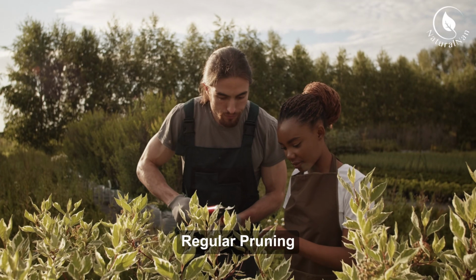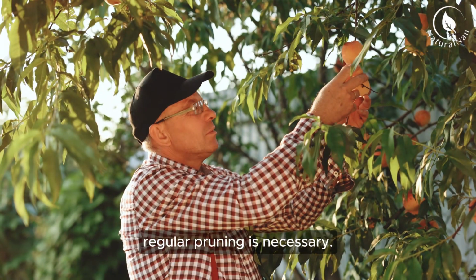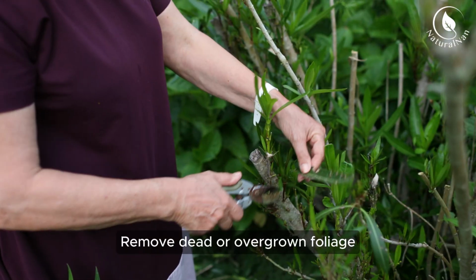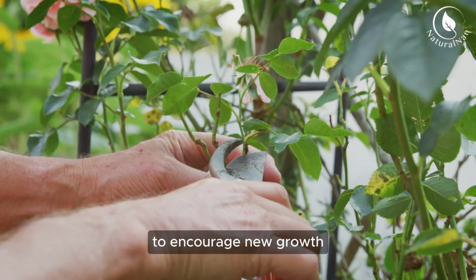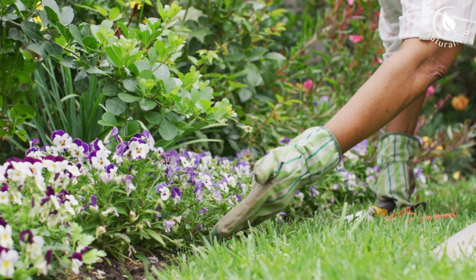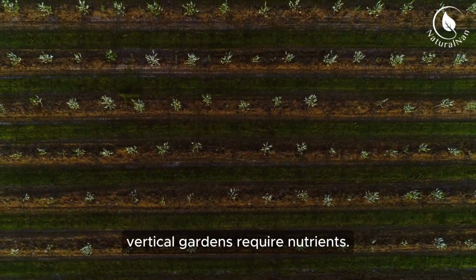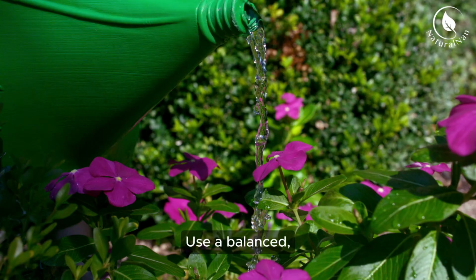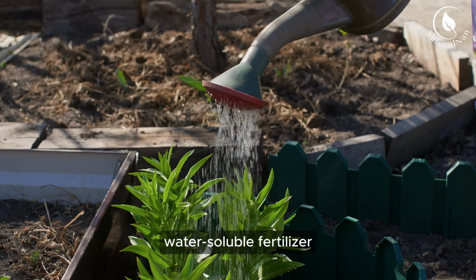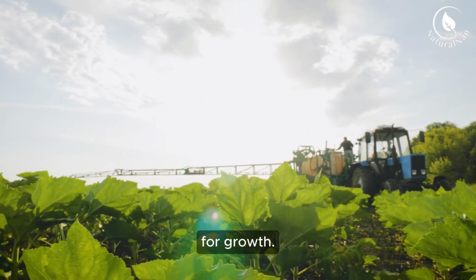Regular pruning. To keep your vertical garden healthy and thriving, regular pruning is necessary. Remove dead or overgrown foliage to encourage new growth and maintain the overall aesthetics of the garden. Fertilization. Just like traditional gardens, vertical gardens require nutrients. Use a balanced, water-soluble fertilizer to ensure your plants receive the necessary nutrients for growth.